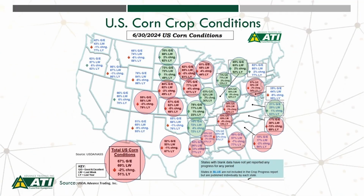We've moved into the critical month of July here, and all eyes are on the weather. We're going to start out this week, however, looking at crop condition ratings. This is our usual map here. We're looking at deterioration this week reported by USDA of 2% in the good to excellent, down to 67%. Notice last year at this time, however, we were at 51%.